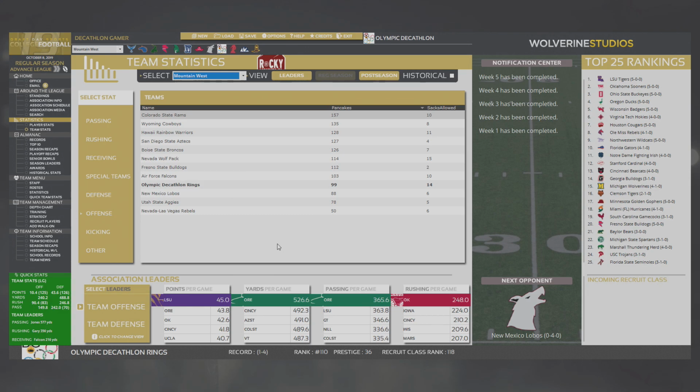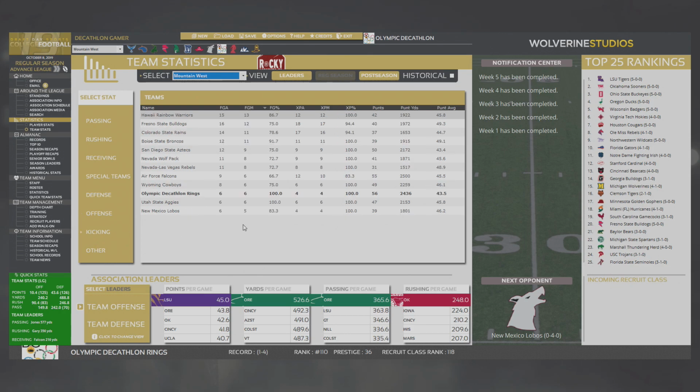Sacks allowed, 14 is second worst in the conference. So that's definitely not good, but we have a relatively weak line, so not a huge surprise there. I do like that we are 6 for 6 on field goals on the season. It's not a lot of attempts, but at least we've made them all. And we've got an okay punt average, but it's definitely not anything to write home about.